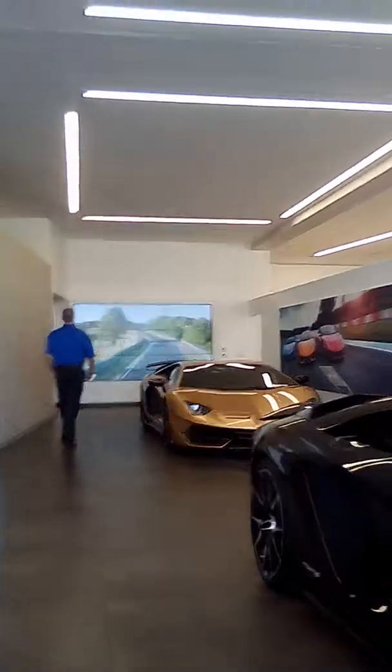Ooh. Hello. Golden Lambo. Beautiful. What in the world? Look at this beauty. SVJ, I will. What? This is insane. It has two exhaust vents. And look at this spoiler. Is this a Veneno? I don't know.